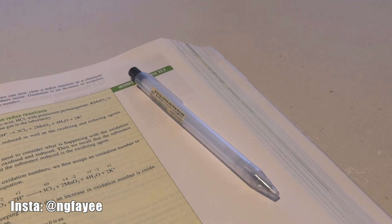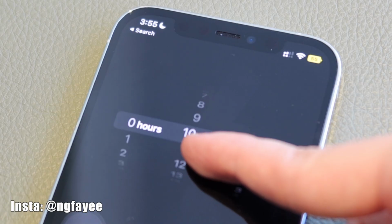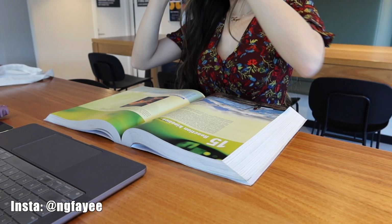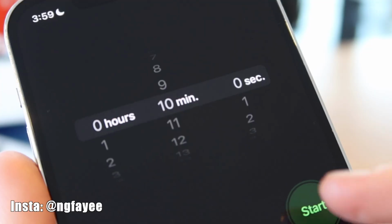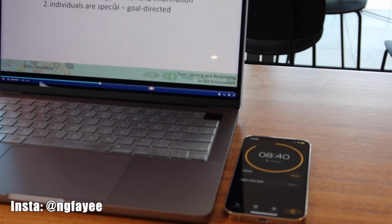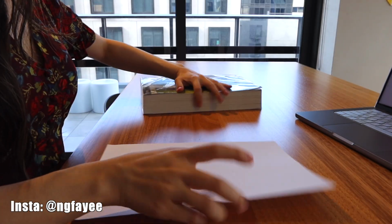When it comes to anything about notes, I want you guys to pick a number between 10 and 20. Got it? The number that you picked is the amount of time you're going to watch your lecture or read your textbook before doing your notes. So if you picked 10 minutes, you're going to read your textbook or watch your lecture for 10 minutes first, then only do your notes for that section.